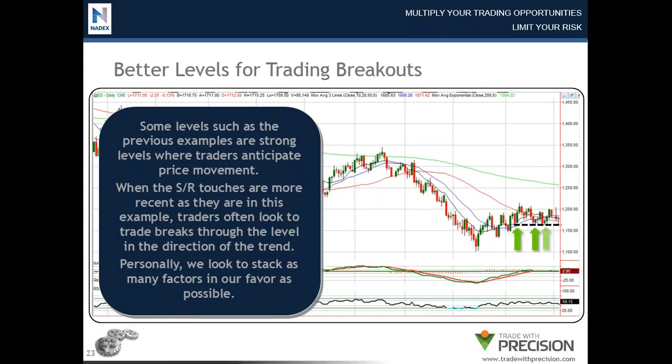So you can see here in this example, I've got 4 touches on this level, and what I've also got, if you can see, it's a little bit hard to see, is compressions of price, so the market is making lower highs over here. I'd also like the market to come with smaller candles as it consolidates above that level before the break. Coming in with big candles means that I've got wasted momentum.